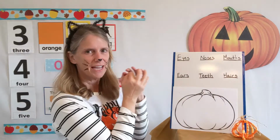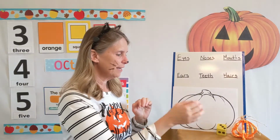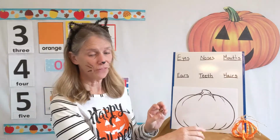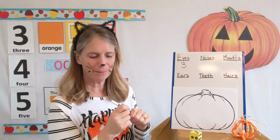So I'm going to shake it up. And if you have a dice at home, you can use your own and do a different number if you'd like to. I'm going to roll it, and it came up with the number 3. There's 3 dots. So that means, are you guys ready? We're going to put 3 eyes. Can you put 3 eyes on your pumpkin?